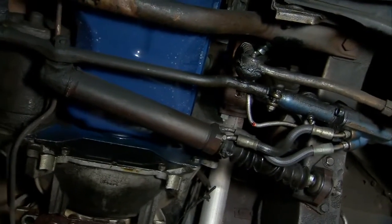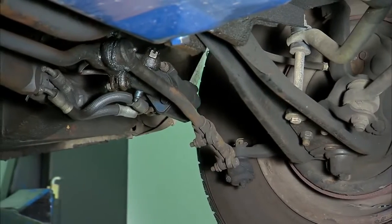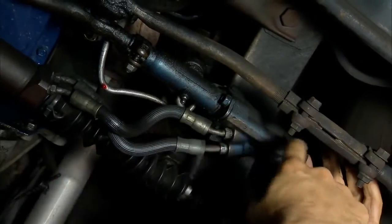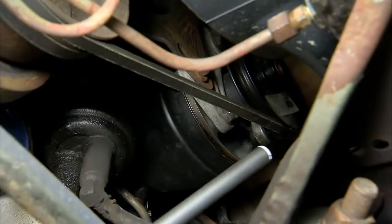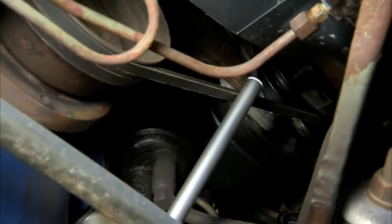This piece is nothing more than a hydraulic ram that pushes one way or the other to get your wheels to move which way you want. It is told how much and what direction by this control valve up here, and all this connects to your steering column. Where does it get all the pressure is what's interesting. If you look up in there, you see that pump. That's the power steering pump, run by a belt off the front of the engine.